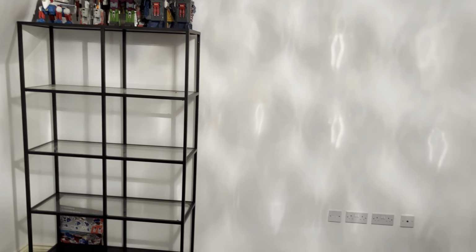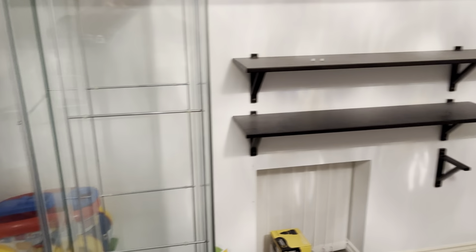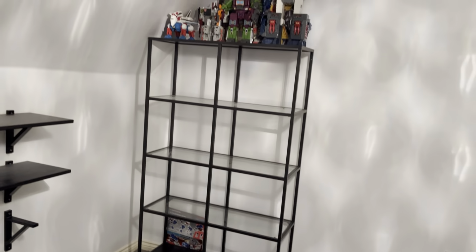So the glass cabinets are completely moved. I've taken the shelves out and they're actually waiting here just to go upstairs into the room, because obviously the room I'm going in, the kids are still sleeping in. So I'm taking these down right now. Two of them have been taken down. There's just the ones off the top shelf there to be moved upstairs.